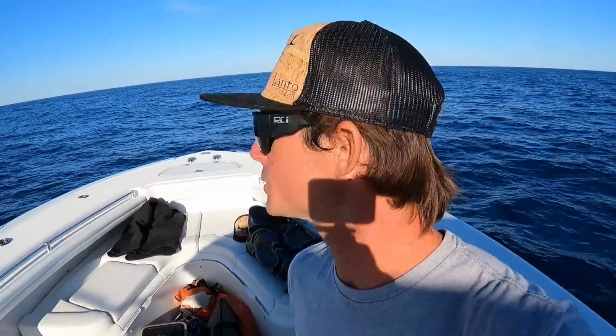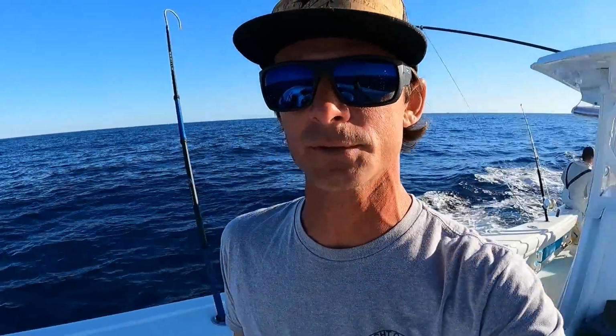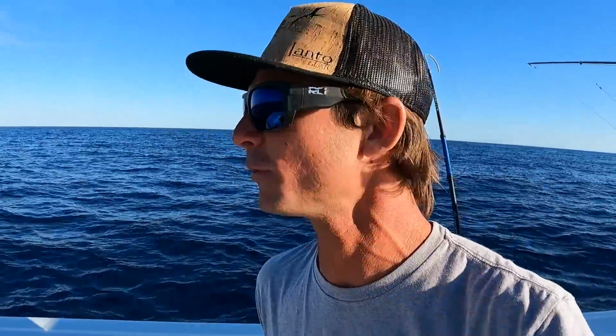It is tuna fishing time. We made it out. We're doing some trolling right now. We might do a little bit of other types of fishing eventually, but we're on Scott and Connie's 36 Yellowfin. Absolutely gorgeous boat. It's so big, I can walk somewhere to go get privacy to film an intro. I can't do that on most of the boats I fish on.